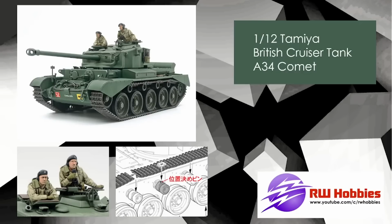Next up, the third, and I think really the final of the model kits being released in this wave by Tamiya, is going to be the British Comet tank, the A34. 12, that's a typo, it's not 12 scale, it's 35th scale. So 35th scale, it's not that big. So a 35th scale Comet tank, and by the looks of it, we get a couple of figures, and for that picture I put in, it looks like it's length and link tracks.